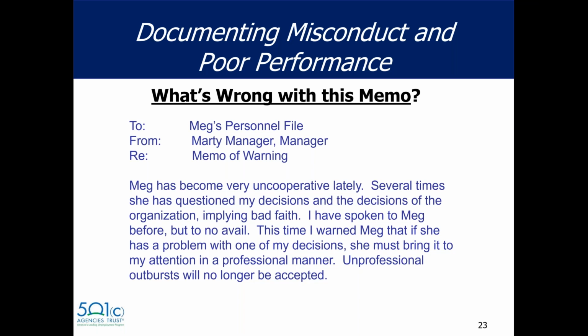Yes, and not very respectful to Meg, is it? She doesn't understand what's going on here. It's terrible. But it's funny. You see something like this, and you say, oh, okay, he put something together for Meg, Marty, and then all of a sudden you take a look at it closer and say, what the heck? This is not good. And I really think it's so disrespectful to Meg. Anyway, great. You guys did great. Thank you for the feedback. The fact that it's to her personnel file and not to her. Oh, right. Exactly.